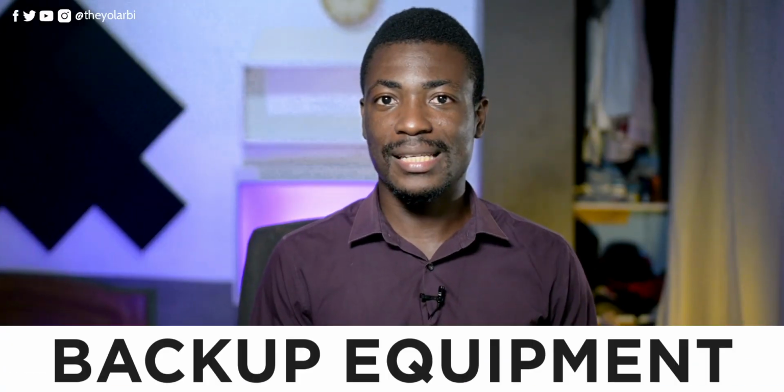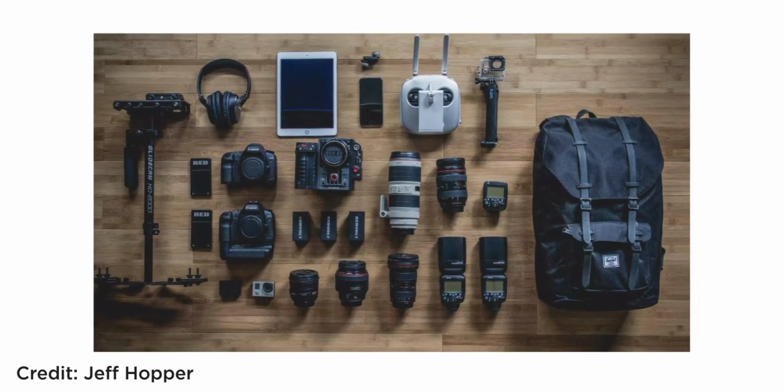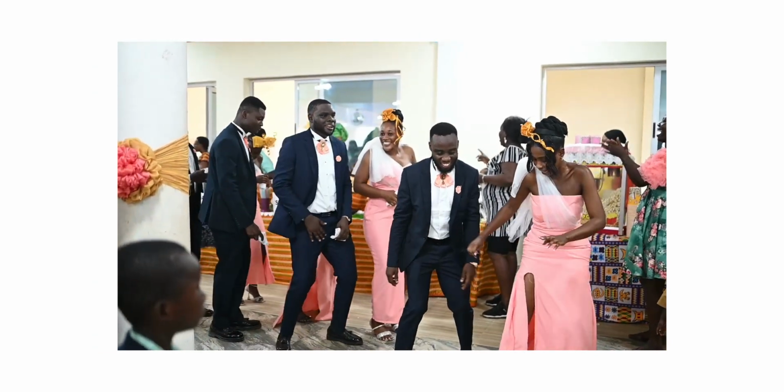The next on the list is getting backup equipment. It's essential to have backup equipment such as cameras, lenses, batteries, memory cards, and flashes. Weddings are once in a lifetime event and there's no room for equipment failure.